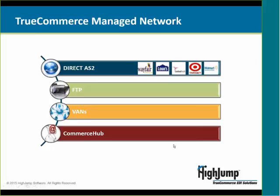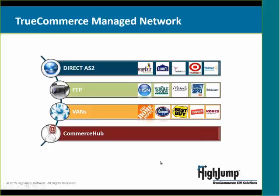And these are just some examples of the types of customers or partners that will be requiring these. So as you can see, the AS2 is widely supported in both retail and healthcare. The FTP connection, again, it's just a different type of connection. Again, grocery, retail, again, drop shipping, and different VAN interconnects. These are basically companies that rely on another managed network to provide their data to them, and we interconnect to that VAN for you. And then obviously the customers that use Commerce Hub for their drop shipping or direct to end user programs.